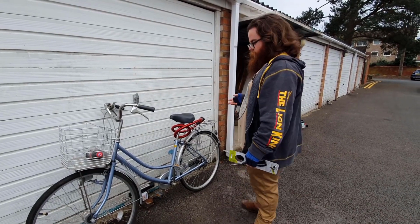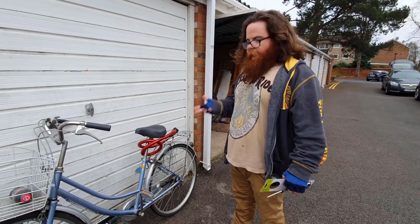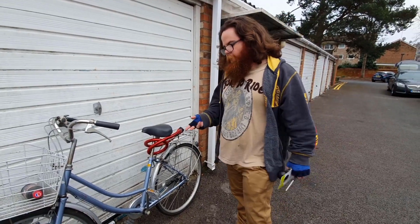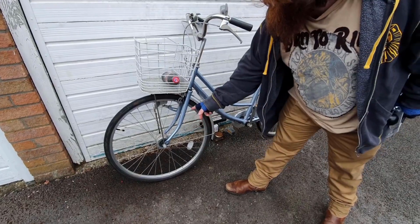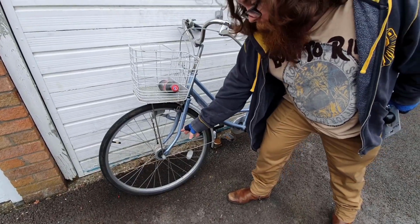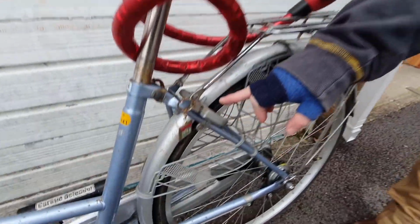There are some really interesting little sort of mechanical things on here which are pretty funky. We've got a dynamo in the hub on the front wheel, which I need to take a look at because apparently it's not working at the moment. And we've got a built-in bike lock here.